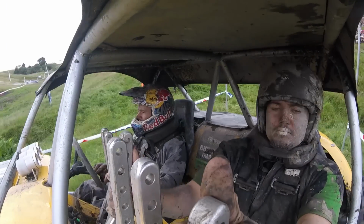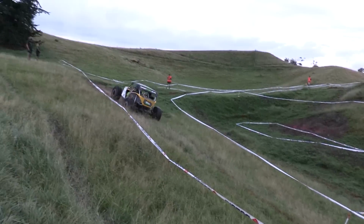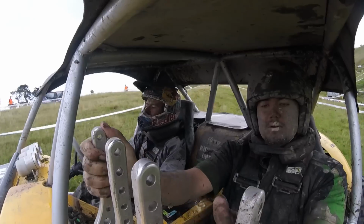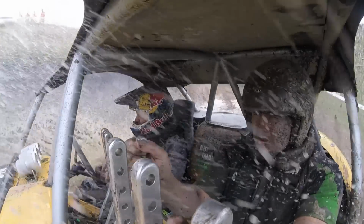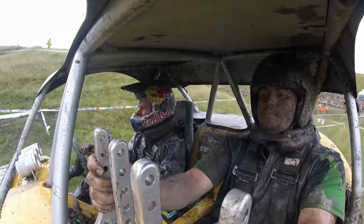This is Levi Sherwood and Kane Newman. Another one of the Cowper trucks, this one Chevy Camaro powered. This is the first of our speed events. There's 2 in this year's competition. Remember, they're coming off the high of the perfect 10 in the Highway to Hell.